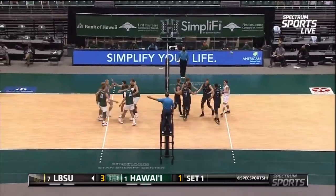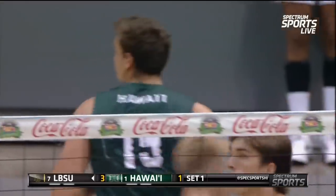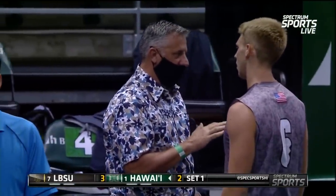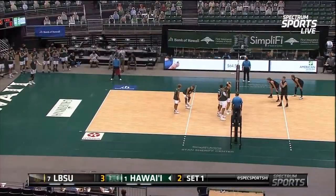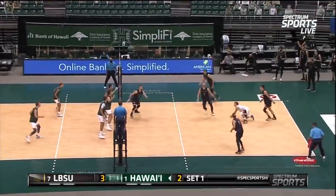18th season coaching at Long Beach State, a couple national titles. 2018 and '19, Long Beach State took home the national back-to-back championships. And there is Charlie Wade in his 12th season atop the Hawai'i program. He has his team off to a 10-0 start, 5-0 in the Big West Conference. Long Beach State on the other side, they're 3-2 after last night's four-set defeat.